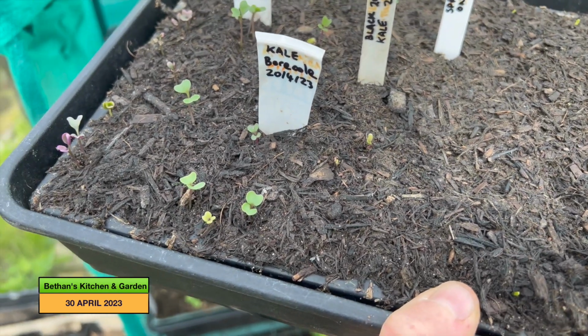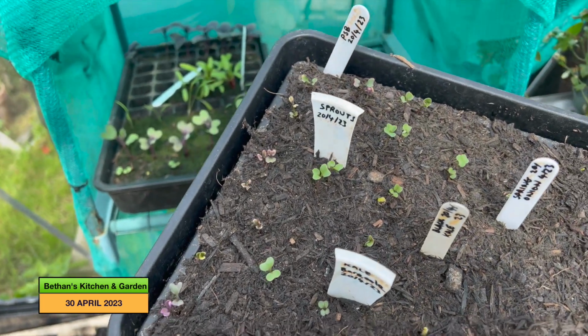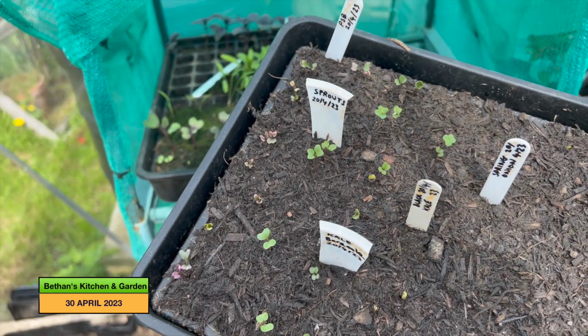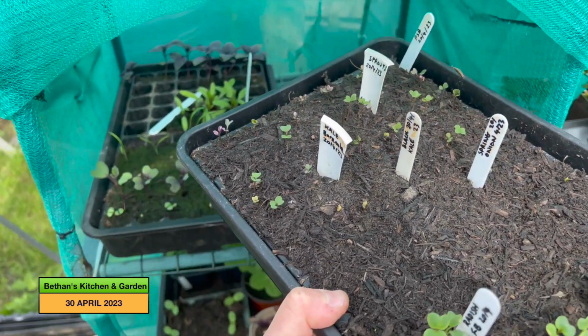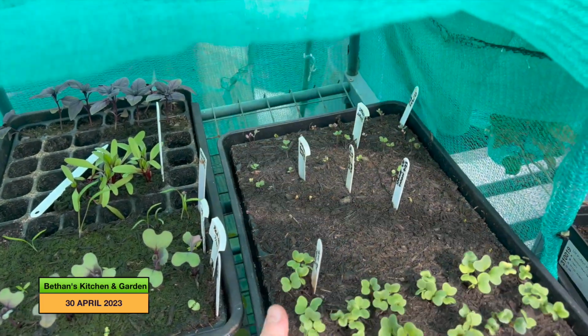My borecole kale, they look good. And then sprouts and purple sprouting broccoli. So they are all looking good. What I did is I sowed 2 seeds per cell, and then I'll just take one of the seeds out at the end, you know, when a stronger one has come through.